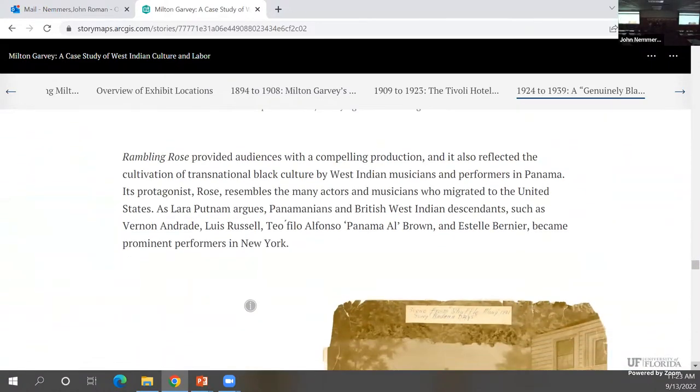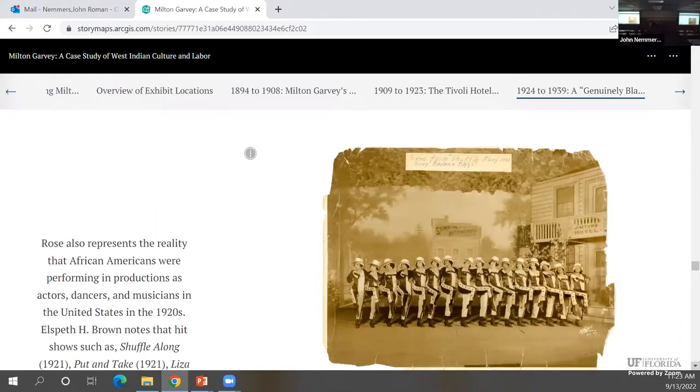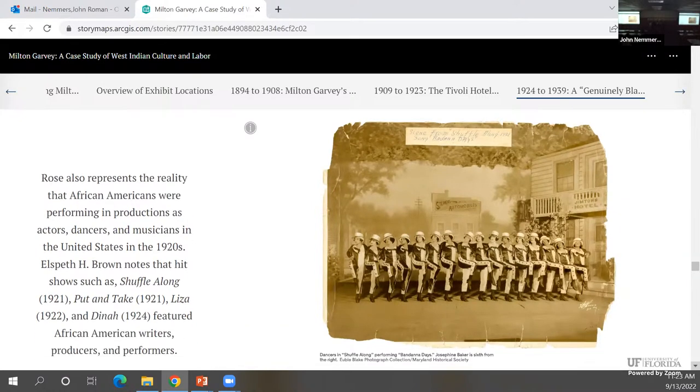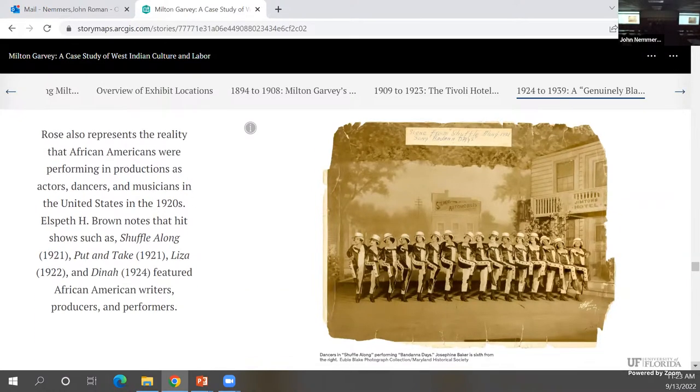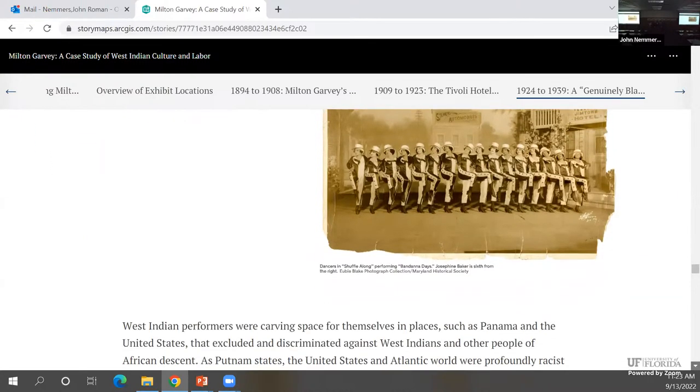Rambling Rose provided audiences with a compelling production, and it also reflected the cultivation of transnational Black culture by West Indians, musicians, and performers in Panama. Its protagonist, Rose, resembles the many actors and musicians who migrated to the United States. One thing that we really wanted to work on in this project is showing the different roles that performers played in this community. And part of it is a reflection that we do see West Indians as performers, as musicians, as actors and actresses, which is something that we've noted is heavily absent from the archive.